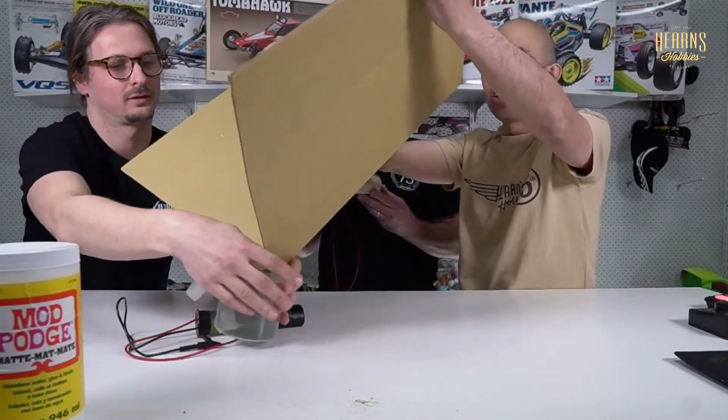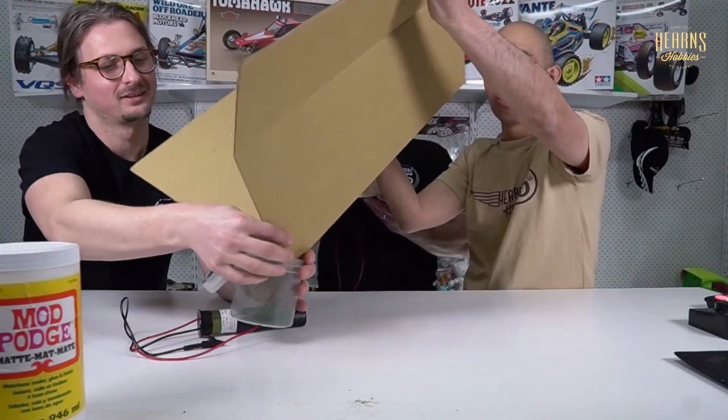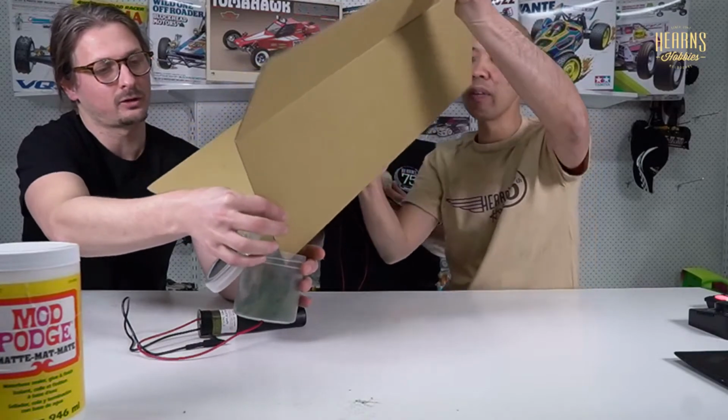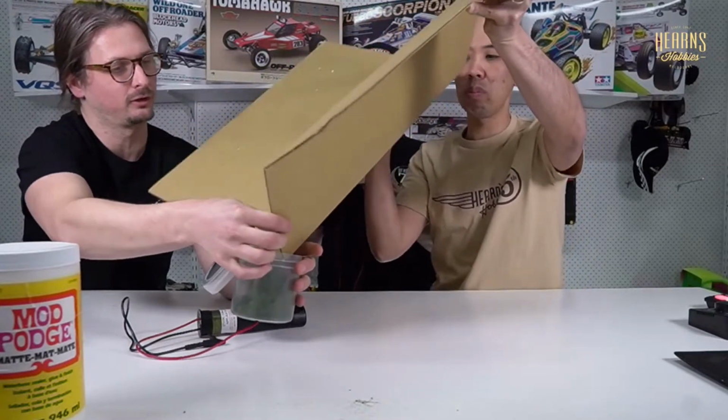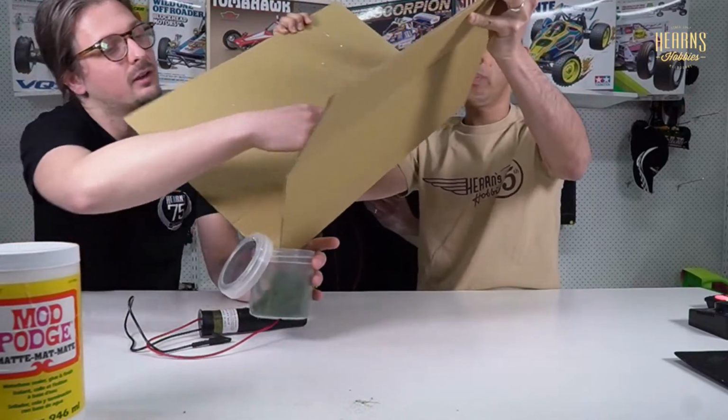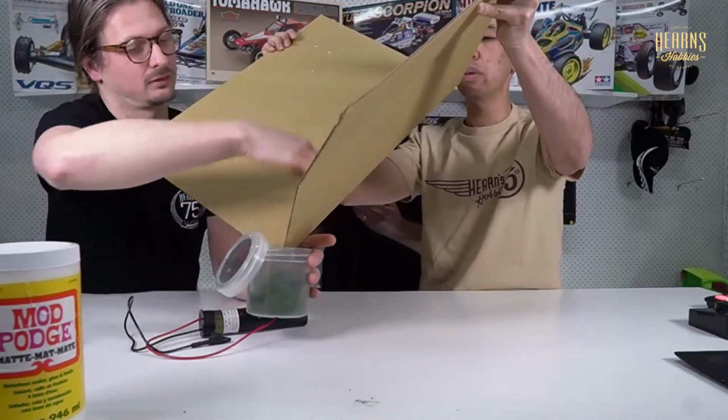Does that move it? Probably too staticky. The only real control you have using the stuff is where you place the glue. The stuff itself just goes everywhere. But let's see if I can do this. Oh, there you go. Well done.